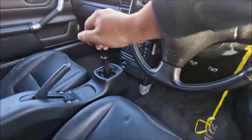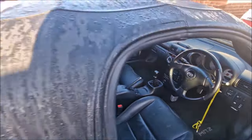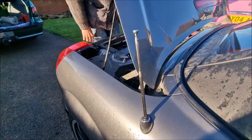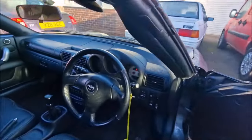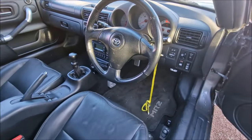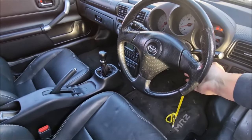Right, turn that off. And I'm going to turn the radio off so it doesn't ping the aerial every time I turn the car on. Right, now, that's it. Battery fitted. Now to give the car a good once over, make sure it's nice and safe, get it cleaned, take some pictures.